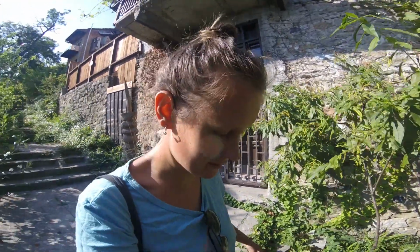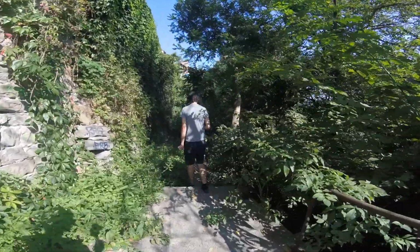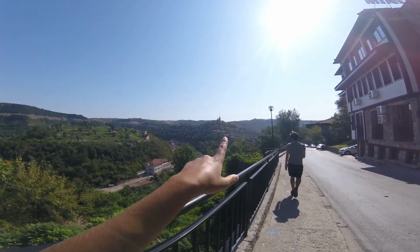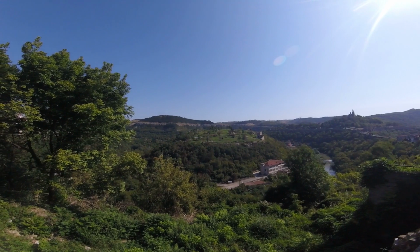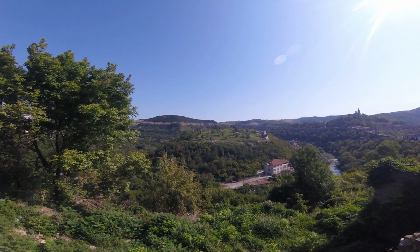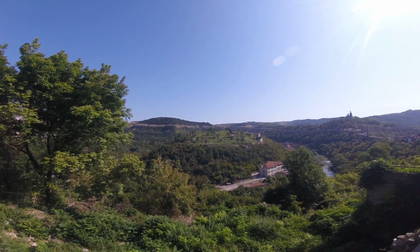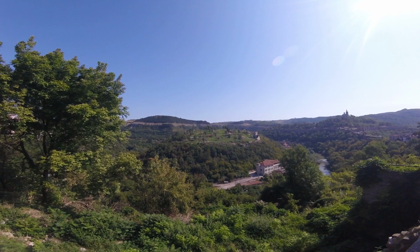Doesn't look like many people come down this way. It's pretty overgrown. There's the fortress that we went to yesterday. And then across here it looks like they've got kind of another one. You can see some old walls and some old ruins, but not very much else inside. We couldn't quite work out how you get up there either. You must be able to. It's just such a beautiful view.